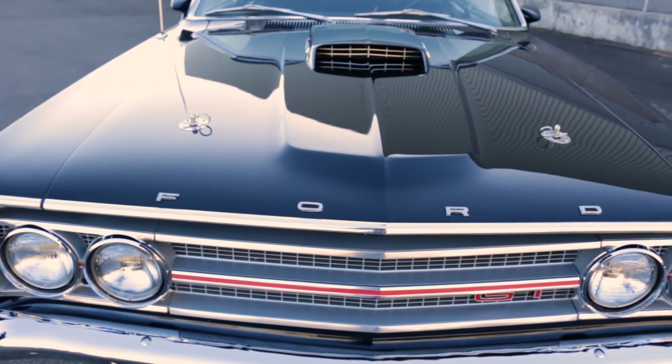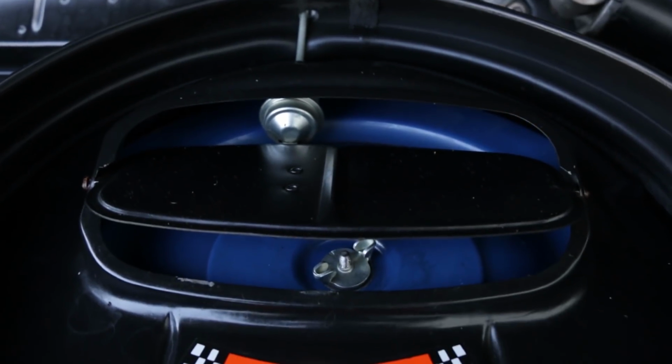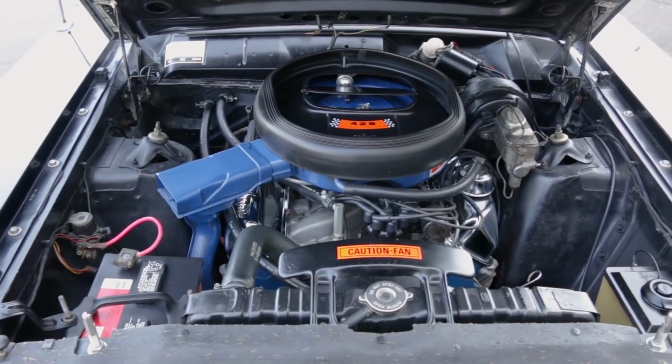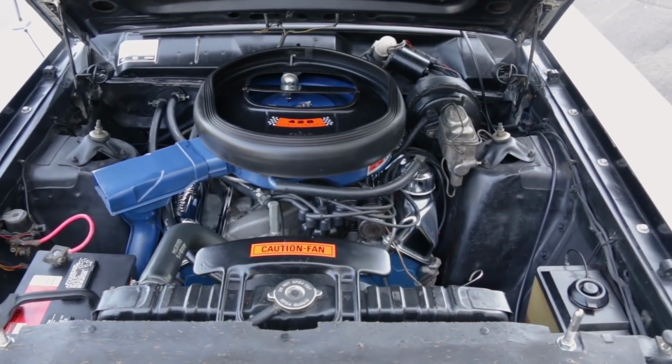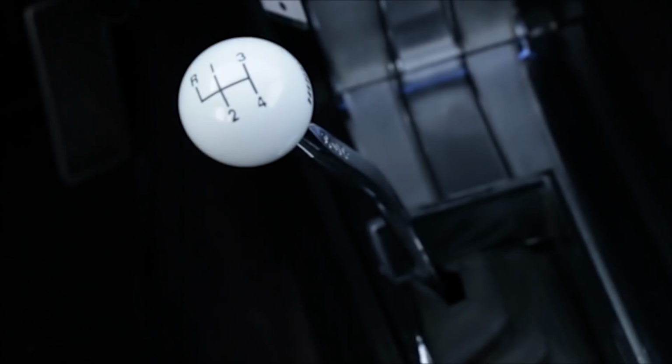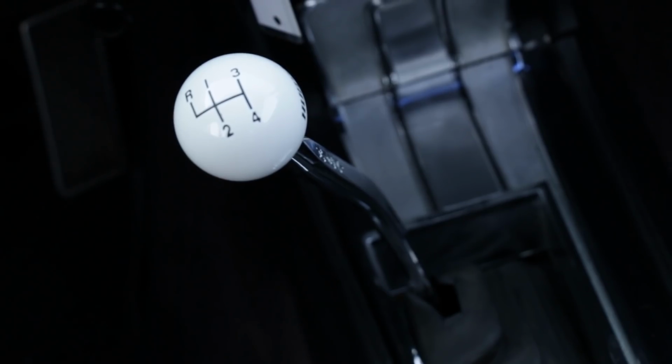And speaking of Cobras, next on our list is the 428 Cobra Jet V8 engine. This big block powerhouse was considerably underrated at 335 horsepower when it hit the streets in 1968, but the proof was how it became the quickest Mustang ever at the drag strip.